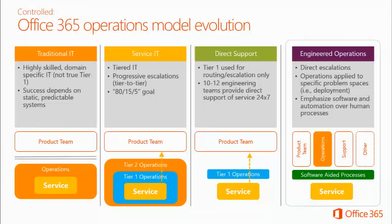And the model is, you have enough of those servers and you have your mailbox in enough places that you can afford to have a server fail. You don't care if a server fails. You only care if the service fails. And that's essentially how we work with software-aided processes there.